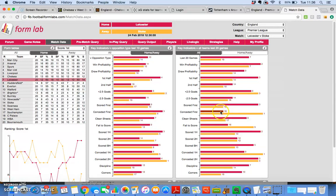So for me, if you're a trader, just this little bit of data here is highlighting the fact that you would be on Leicester to score the first, well, not even the first goal. You could be on Leicester on the match odds, and you can trade out for a profit. So anyway, hopefully this gives you an idea about how form labs work. I know I am not the best at explaining things, but you get the gist of it.